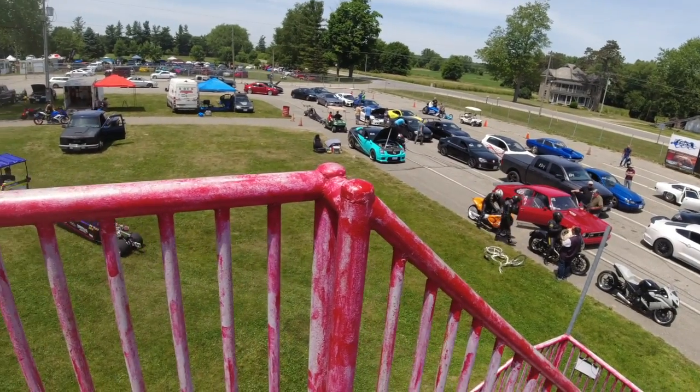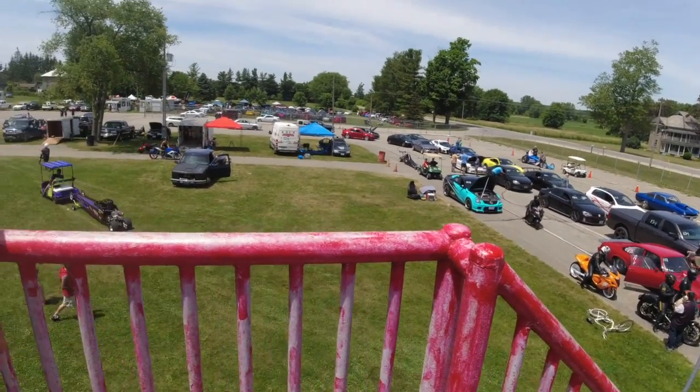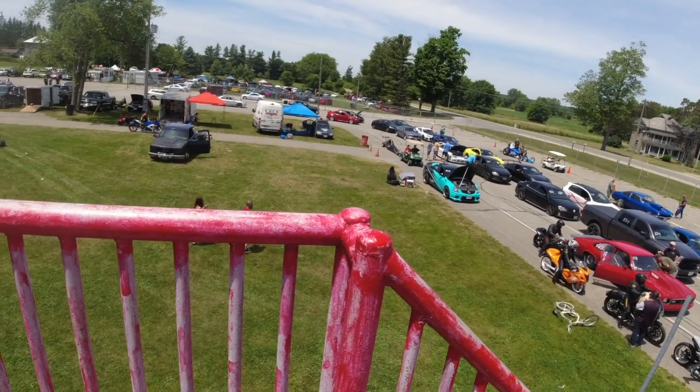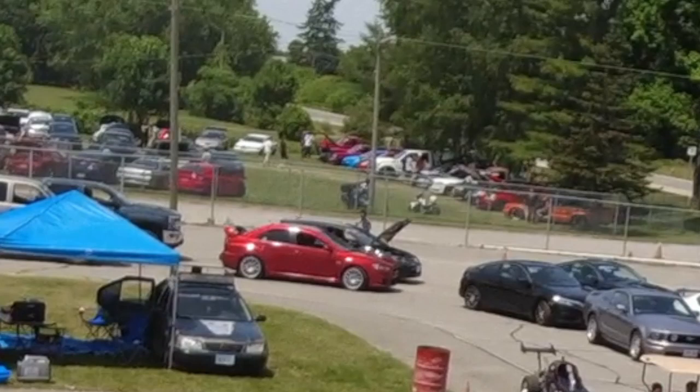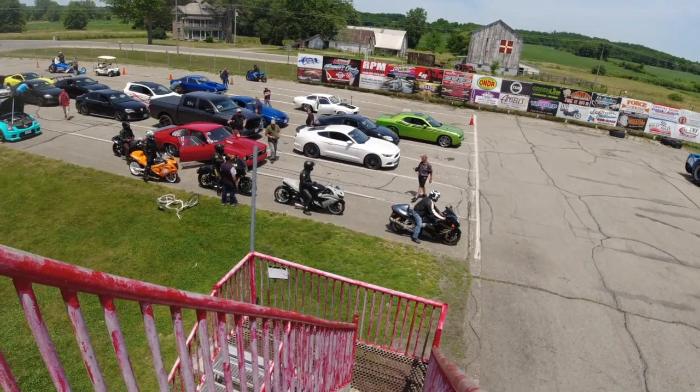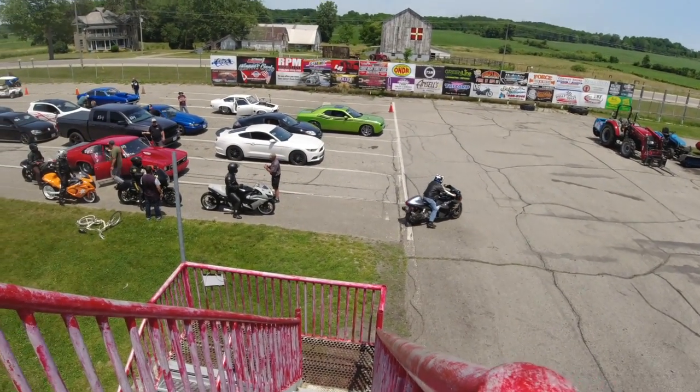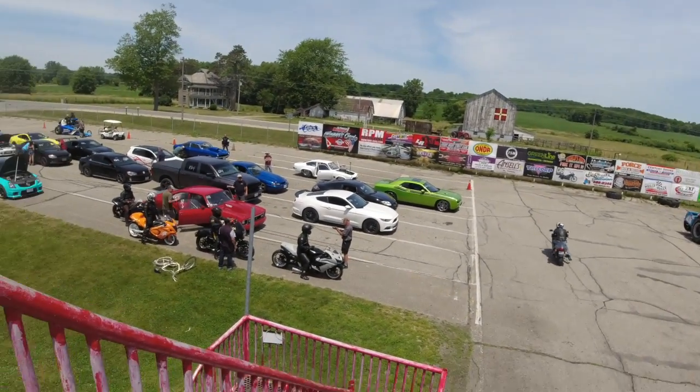There's a red car, Civic or whatever. Subaru? I think so. Wonder what that'd be like to modify. Whoa, that wing exhaust is by his foot.